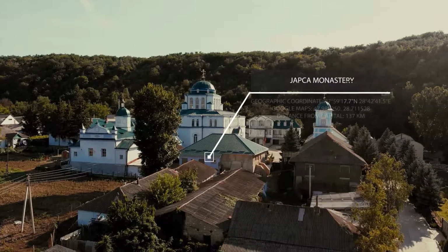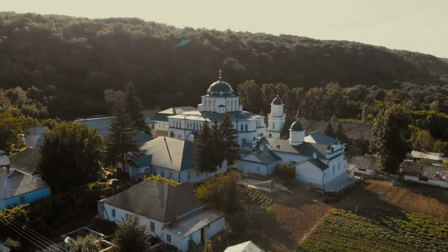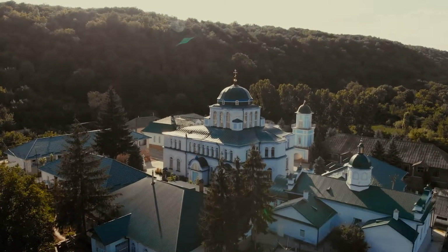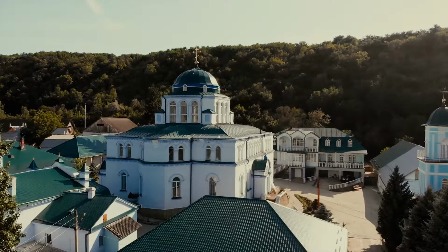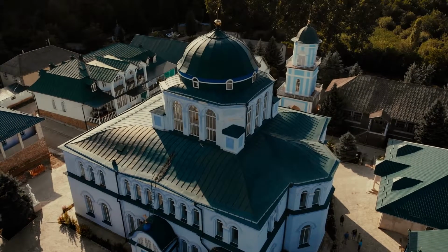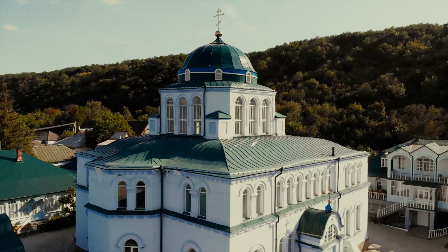At a distance of 137 kilometers from the capital, on a stony rock near the Dnistru River, there is the Żabka Monastery. It is a monument of popular and very sober ornamental style, founded in the 17th century. Behind the farthest gates of the monastery, there are 5 springs. The central one is called Saint Mary, and its water is considered to be healing.